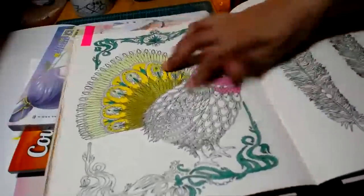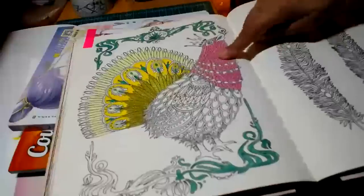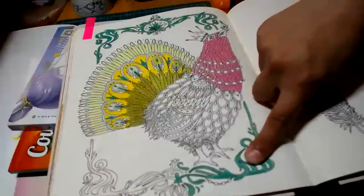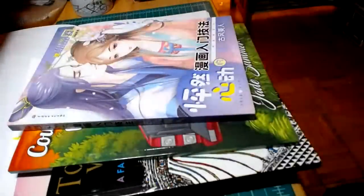This part here was done with Tombows, and this is Tombow. This pink was not a Tombow, and these leaves are a Pablo pencil. So I use a lot of different sets together. So that's what I'm doing in the 5K, if you are wondering.